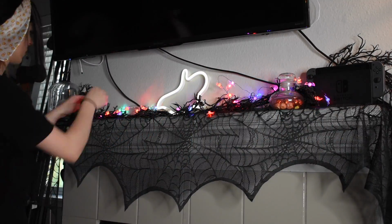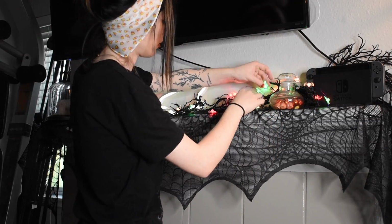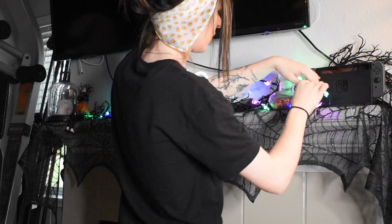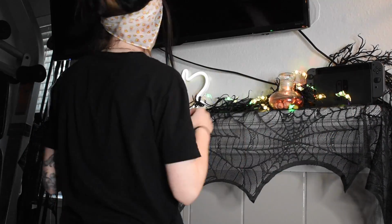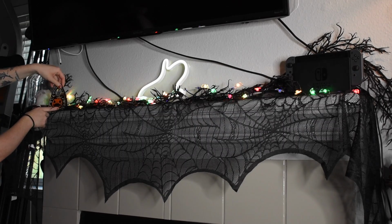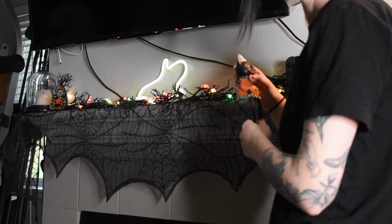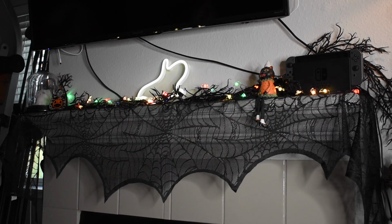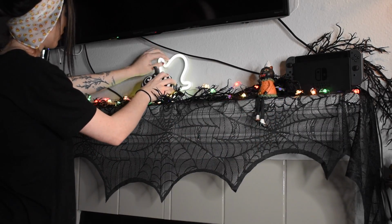So to avoid it, I just started adding other things to the mantle. I added these fairy lights that I got last year from Target, which are pretty cool because they are bat-shaped fairy lights. I didn't really have too much of a game plan going in to how I wanted to decorate the mantle, just kind of like what I felt looked good on the mantle. So that's why you see me struggling so much with trying to decorate it and making it look balanced and nice.